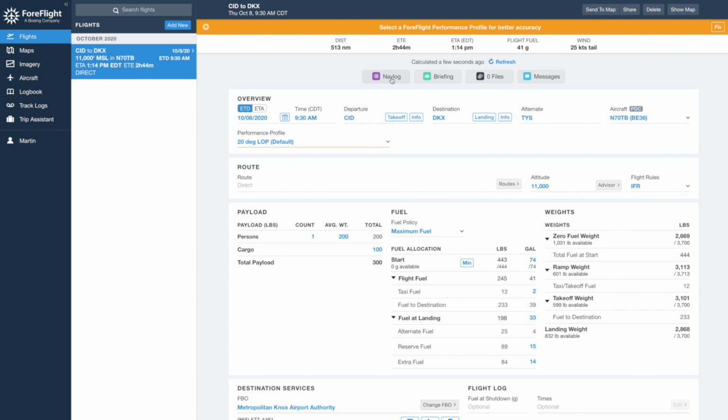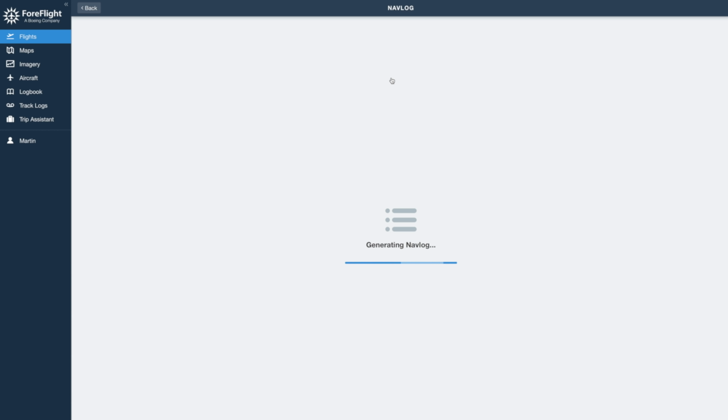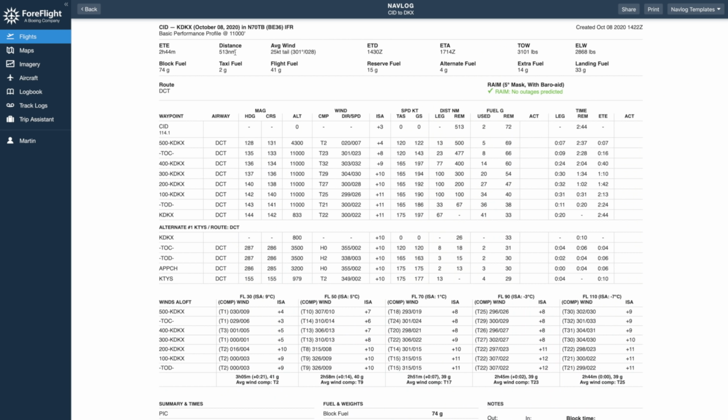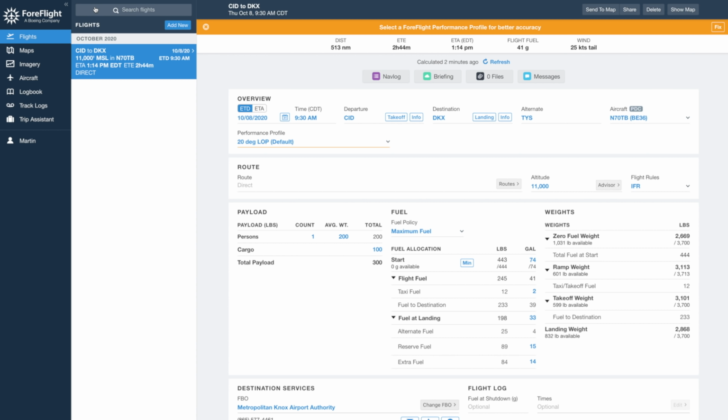So now we look at the nav log and confirm 2 hours 44 minutes en route. I've flown to Knoxville many times. I've never flown it in that short of a time, and it's one, the tailwind, and two, the new engine which cruises faster. 513 miles. Let me see, I don't think I put the right departure time in here. It is 9:30 now. Let's plan for 11 a.m.